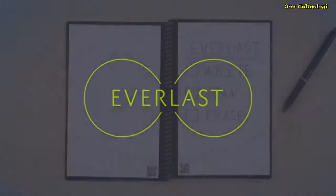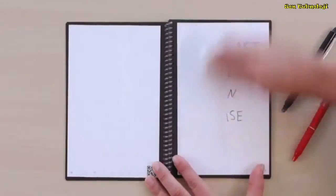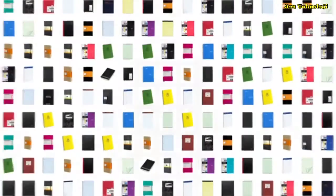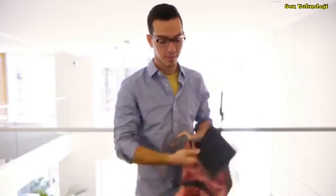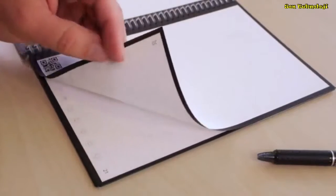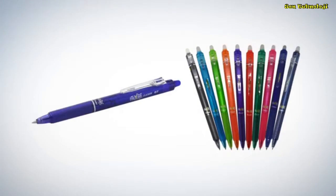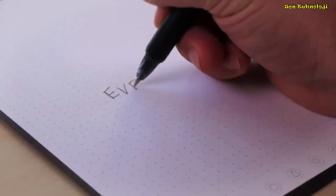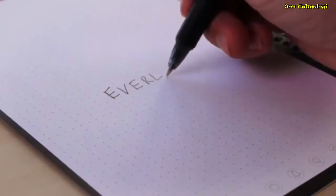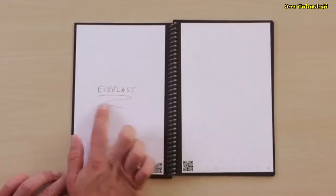The Everlast brings cloud scalability to pen and paper. Simply write, scan, and erase. Imagine 1,000 of your favorite notebooks in one sleek design that fits in your backpack. Here's how it works. Everlast pages look and feel like paper, but they're actually constructed from a polyester composite rather than wood. You write on the Everlast using any pen from the Pilot Friction line, which are available in-store and online. Writing on the Everlast feels perfectly natural and smooth, and as the ink dries, it forms a complete bond to the polyester page, so it won't rub off.